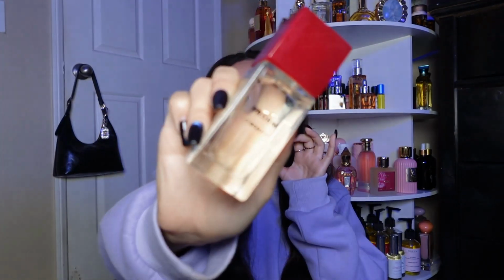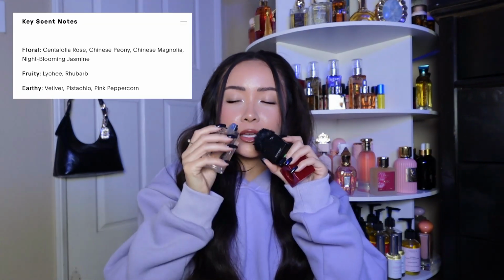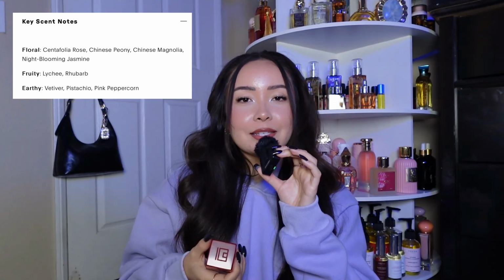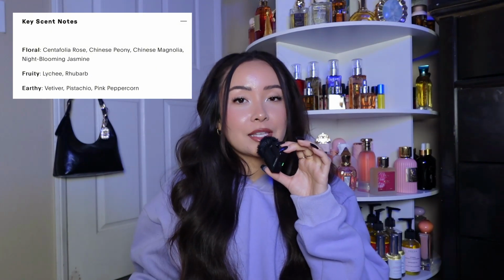This next fragrance is new to my collection. It's called Proem by You Beauty. This is another fresh, spicy floral scent. There's definitely some rose, some peony. It's a bit complex, a little bit earthy, a little bit grounded. Also carries that floral, fresh spiciness that Maillard carries. Angel Nova by Mugler. I would say if you love those fragrances, then you should check this one out as well.